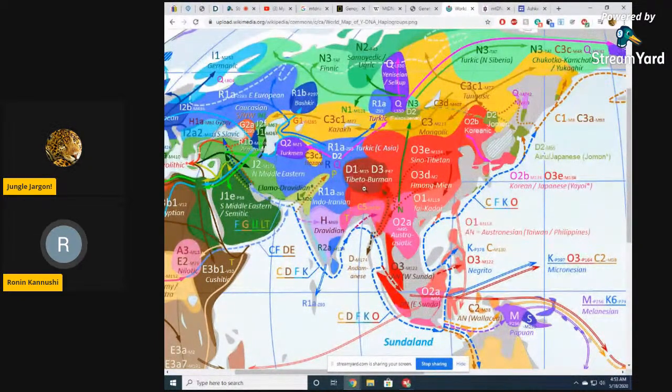Wait a minute, but that says D1. Yeah, it's a D. It doesn't matter. It's the D family tree. So then from here they went to Tibet and Burma. They're found here. They went up here to Paleo-Siberian. They're found over here in Jomon, and two-thirds of the Japanese population are of the same Y chromosome family as these black people down here.